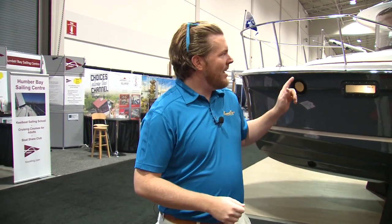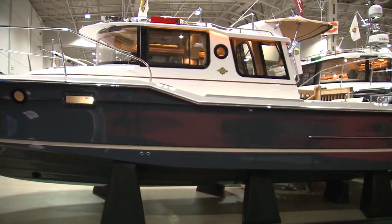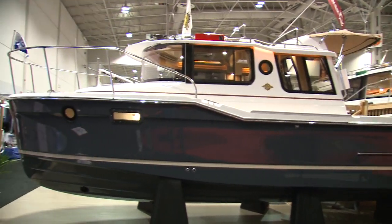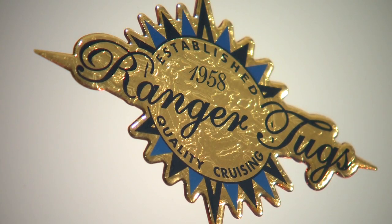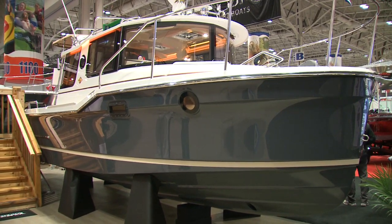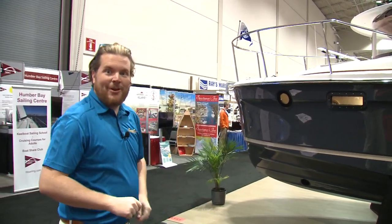Hi, I'm Steve Bull. We're at the 2017 Toronto International Boat Show at the Ranger Tug booth, and we're going to take a look at the all-new R23 from Ranger Tugs. Now, surprisingly, in a 23-foot package, you have a lot of room on board. You actually could use this as a liveaboard for a couple. So let's go on board and have a look inside before the crowds get here.